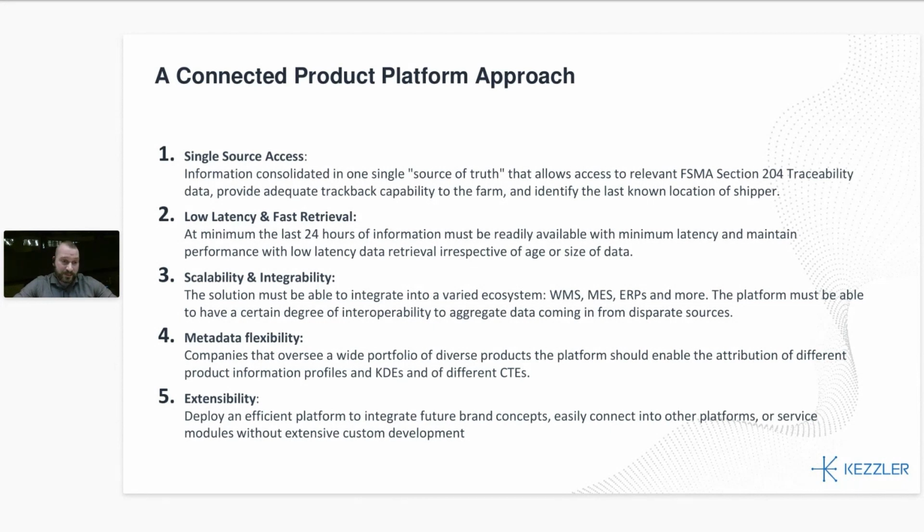The fourth point is metadata flexibility. As I alluded to before, obviously you may have different products depending on what food vertical you're in. They may require different KDEs. You may be looking at augmenting the data that you collect, enriching that data, as I said, with humidity and temperature information, pressure information, manufacturing information, and so on and so forth. So how easy is it for that platform to provide what we term metadata flexibility?